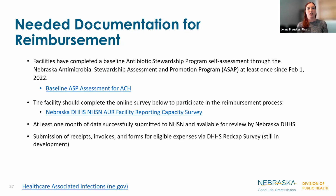The other thing, this whole reimbursement is pretty much hot off the press. It just got approved earlier this week. We're in the process of getting it added to this healthcare associated infections website at DHHS. That's the link on the bottom of the slide. A whole document explaining all of these requirements and benefits of participating will be listed very soon on the Nebraska DHHS website, as well as the links to these two surveys that would be required. So just keep an eye out for that, hopefully very soon.